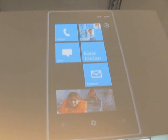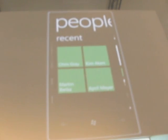So people, for one thing, is a hub. As I tap on people, actually the first thing I want to point out is notice all the pictures that are rotating through in the people tile. Those are actually pictures of my contacts. Those aren't random shots of people that are part of the phone. Those are actually contact pictures from my contacts that are cycling through. So as I select people, it's going to put me right into the people hub.